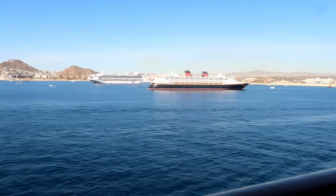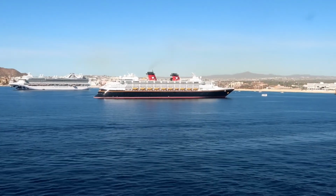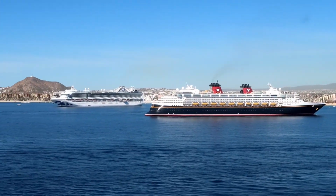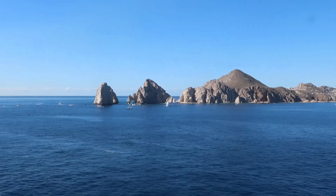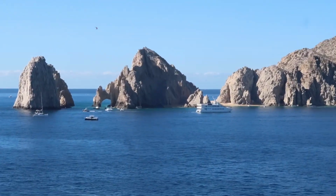All right, you guys, we have a way better view of the Disney cruise ship here. Check that out. One of these days, I'm gonna bring my grandkids on a Disney cruise ship. Now we can get a better view of the arch from here. There it is.